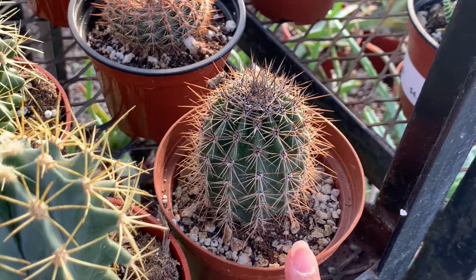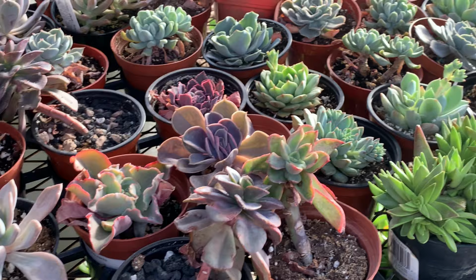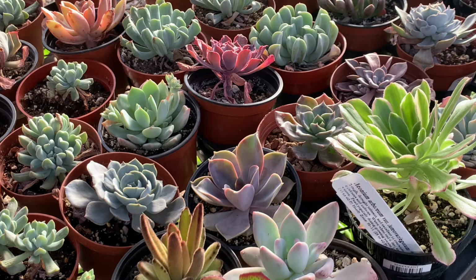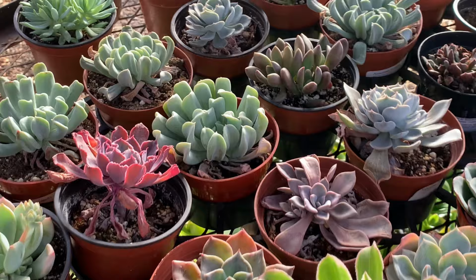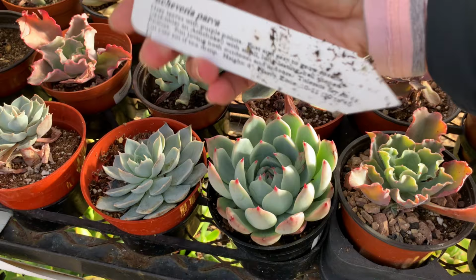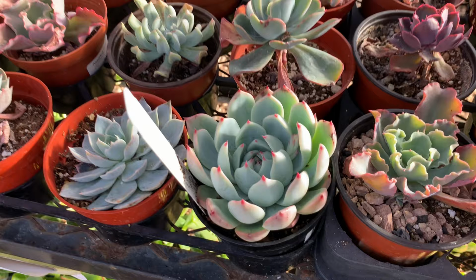They also have assorted succulents here. So these are all $4.48 each pot. So again, they have no labels on them, so you don't really know the exact name of what you are getting. But I do see a lot of nice ones in here, like healthy looking succulents. They all have beautiful stressed colors on them right now. Oh, this one has a label on it. Let's see, this is an Echeveria parva. That one is really beautiful.